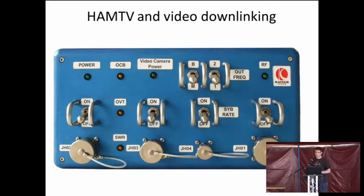And as usual, the school kids would ask them, how do I go to the toilet in space, and the usual other questions. So lately, they've added this ham video downlinking. So as well as hearing, the school kids can see the astronaut live. This is the box they have up on the space station right now, switched on, and it's broadcasting all the time. They only connect a camera to it now and then when they're doing school contacts, but in the meantime, it does broadcast video out.